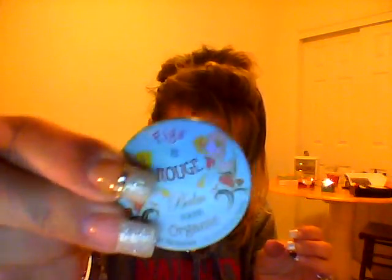Here is a figs and rouge balm, 100% organic. The smell is not my favorite. I like the packaging though. So there's the packaging. Anyway, I don't want to go through this all. This is sweet cotton.